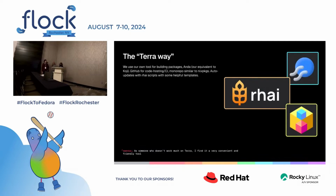So more specifically, how do we package things in Terra? Leah mentioned Onda. Basically, the way it works is there's just a monorepo similar to Nix packages where there's a whole bunch of RPM spec files, and then you can just call Onda as a CLI tool and pass in the directory to the spec, and then it builds. It's a wrapper around mock, so it builds in mock. We use GitHub for code hosting and CI, and we do auto updates using Rhai scripts. Rhai is a scripting language that embeds easily into Rust, and Onda's written in Rust, so that works.